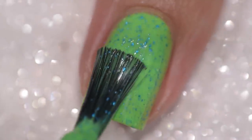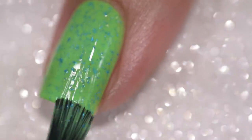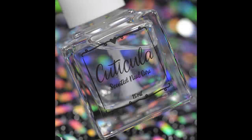I did choose to go in for three coats to reach full opacity, although, as you guys know, I do work in thinner coats, so you might be able to reach full opacity in two, but I have my swatches here in three and a glossy top coat.